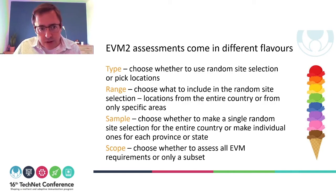The third flavor is sample. Now, what do we mean by sample? Well, in EVM1, your choice is making a single random site selection for the entire country, which enables you to assess the strength of that country's supply chain. But you may also wish to have greater insights, not just at the national level, but perhaps at the subnational level. So perhaps you want to assess the relative strengths of your country's supply chain performance at the subnational level. If you want to do that, then you need to make individual random site selections for each province or state. And EVM2 gives you that granularity.